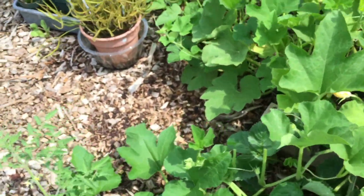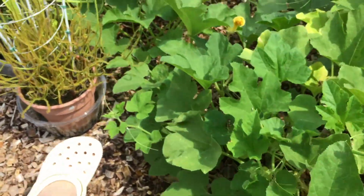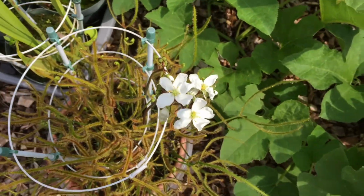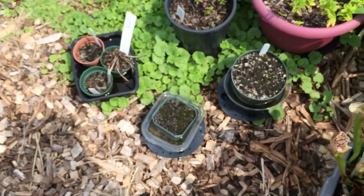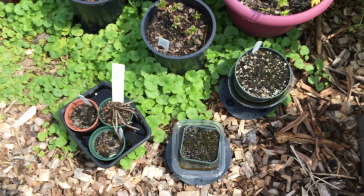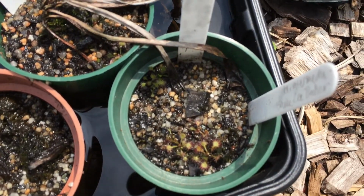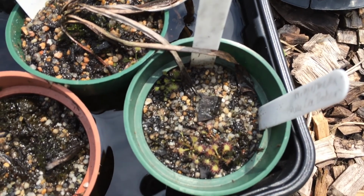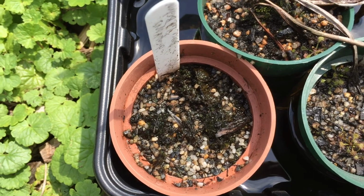What else? Volunteer tomato here, doing well. Pumpkins doing well. This multifida blooming. I think those baby Venus flytraps from the last 2 years are good and gone. But this has some surviving sundews, which is nice. One of the other pots here does too. I think it's this one.